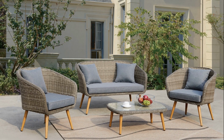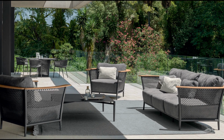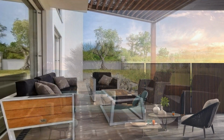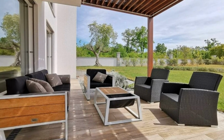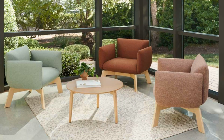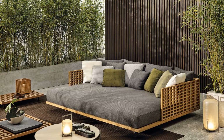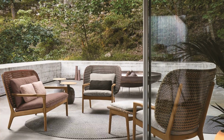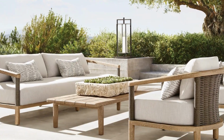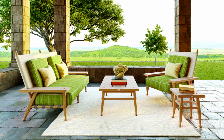Choose durable and weather-resistant materials. Patio furniture is exposed to various elements, such as sun, rain, wind, and dust, so you need to pick materials that can withstand them and last for a long time. Some of the best materials for patio furniture are metal, synthetic resin, teak, and concrete. These materials are strong, easy to clean, and resistant to fading, rusting, and rotting.